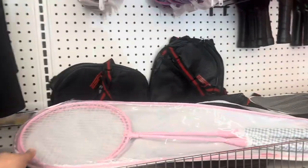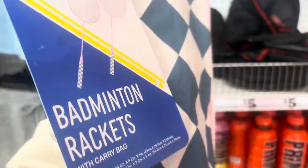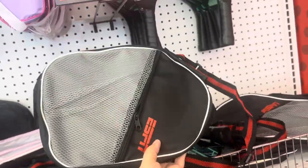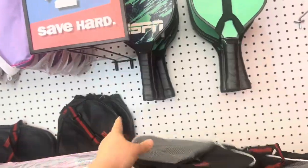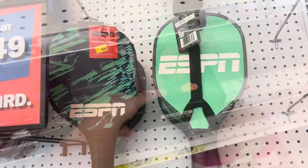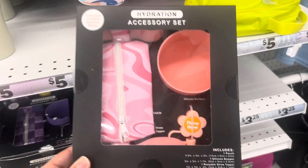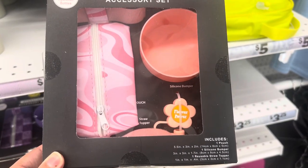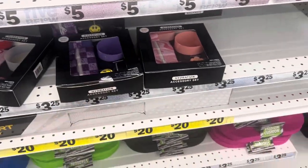And if you like to play pickleball or tennis, they got some fun games here as well. Some racquetball holder sets or a badminton. Yeah, badminton rackets. Those are nice. These hold your pickleball paddles. But yeah, these are cool. ESPN pickleball paddles for $5. And what do we have here? Hydration accessory kit. Includes one pouch, one silicone bumper, and one reusable straw. Very nice. Different colors, pink or purple.